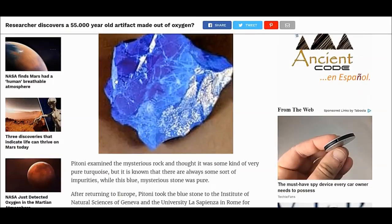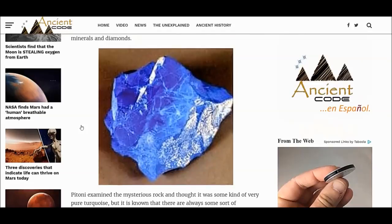This is what's all around us. That is a small piece of the firmament. I can't stress it enough. This is a real thing. This really did happen, and I've never heard of it in my entire life.